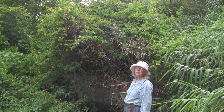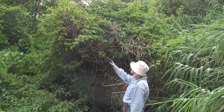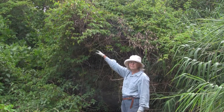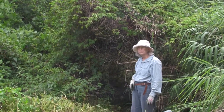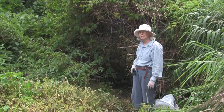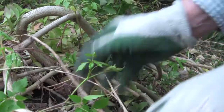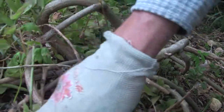Now we've come around the corner from where we started looking at balloon vine, and we can see those flowers up here and one of the balloon pods up there. But a good thing here is that we found where one of the biggest of the plant's bases is. All these stems here are part of maybe one plant, maybe there was another one over here.